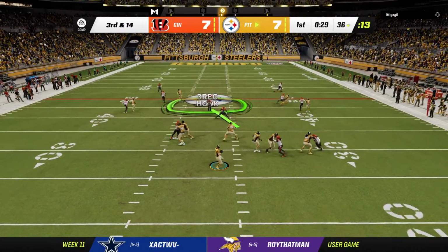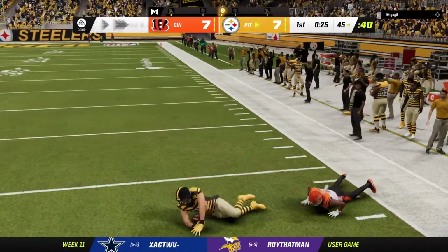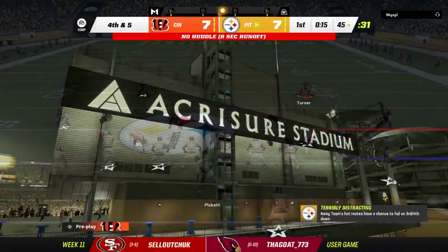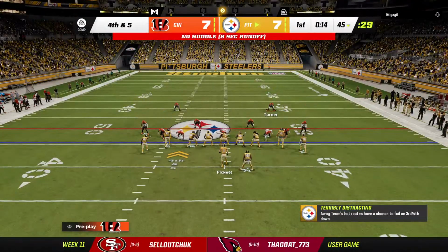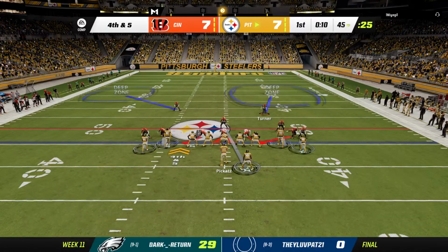Pickett. He's got his tight end Freiermuth right side. And he can only manage to get this to the 45-yard line. Well short of the first.